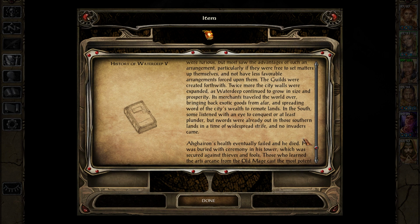Twice more the city walls were expanded as Waterdeep continued to grow in size and prosperity. Its merchants travelled the world over, bringing back exotic goods from afar and spreading word of the city's wealth to remote lands. In the south, some listened with an eye to conquest, or at least plunder, but swords were already out in those southern lands in a time of widespread strife, and no invaders came.